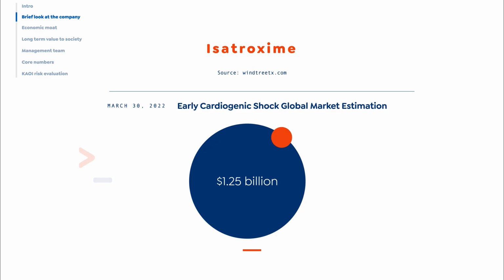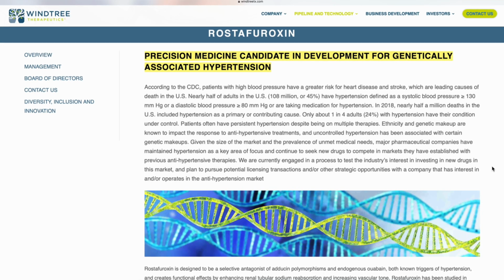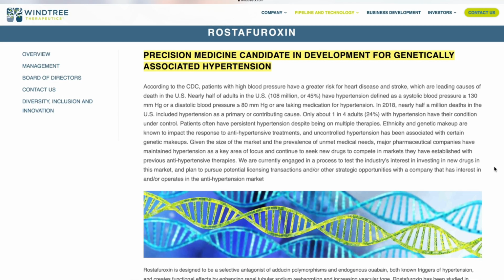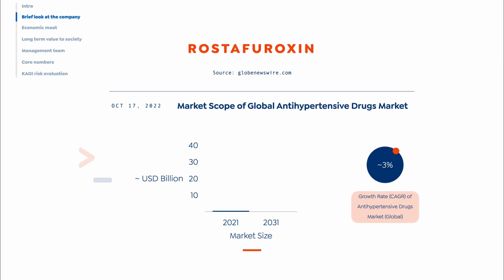The second promising drug is rostafuroxine, which is being developed for the treatment of high blood pressure in patients with a specific genetic profile. The global antihypertensive drugs market was estimated at $20 billion in 2021 and is expected to grow to approximately $40 billion by the end of 2031.